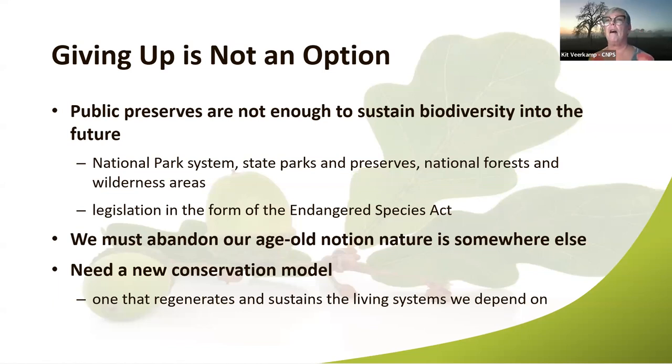So anyway, our public preserves are not large enough nor connected enough to sustain biodiversity into the future, to make it enough to sustain populations, in order for them not to go extinct. Most of us are aware of the national park systems, our state parks and preserves, et cetera. The Endangered Species Act was a big step towards helping maintain integrity in the various ecosystems that we do have, and it's supposed to intervene with development, but it pretty much doesn't, not anywhere to the extent that we need. So we really need to abandon the whole notion that nature is somewhere else and embrace it where we live.